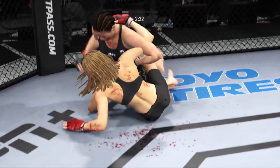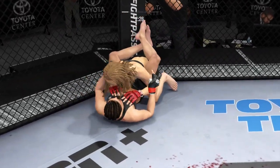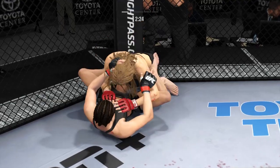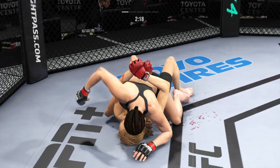Well, her opponent is squirming, and this might be the beginning of the end. The ground and pound strikes continue to land at will. She's landing it over and over again. She needs to make sure that when she's chasing the finish, she doesn't get excited and lose the position.